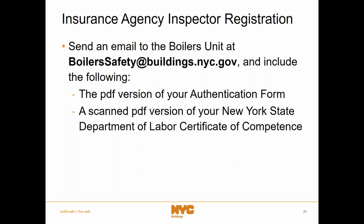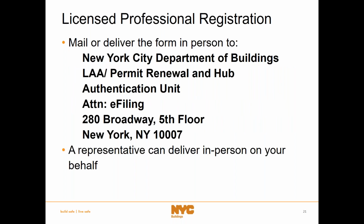For insurance agency inspectors, you'll send a PDF version of your authentication form and a scanned version of your New York State Department of Labor Certificate of Competence to Boiler Safety at buildings.nyc.gov. And for licensed professionals, you'll want to mail or deliver your form to the LAA unit at 280 Broadway on the 5th floor in Manhattan.